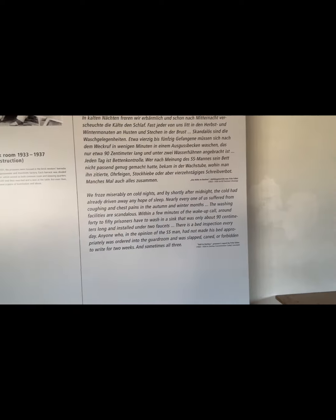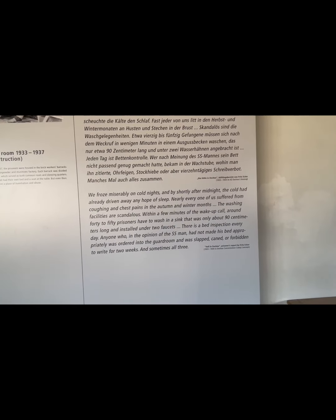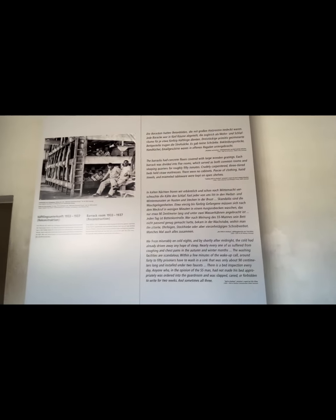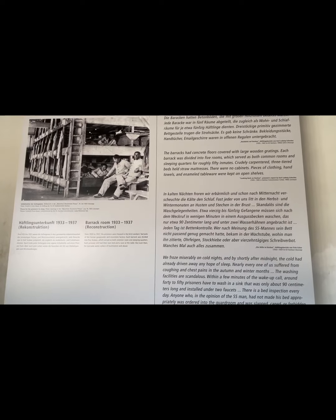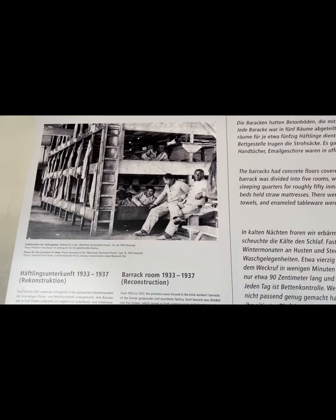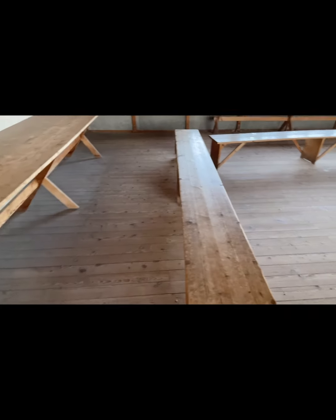This is a quote of one of the prisoners. I'll let you guys read that for a second. Remember, you could always pause the video and go back and read it if you wish. Go back and look at some of the pictures. That was a representation of these beds, the barracks. This was it.